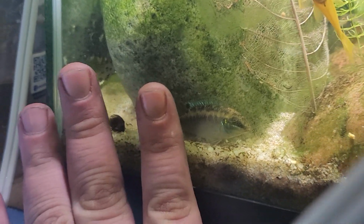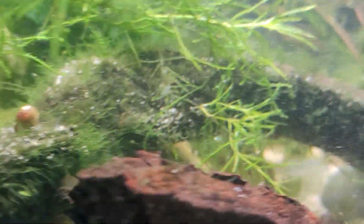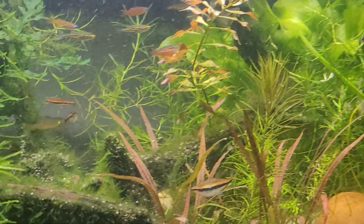And again, for size, they're very, very small, and these are full grown, like I said, out of the wild. They're from West Africa, and they like sandy bottoms, and they like clean water. So I'm always doing water changes in this tank. It always has a lid on it, and obviously the water is dropped in this tank.